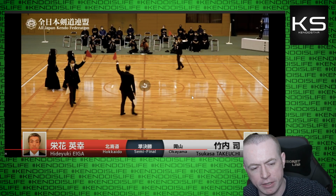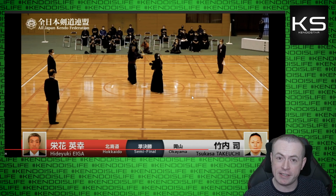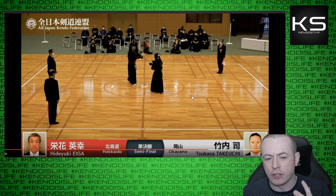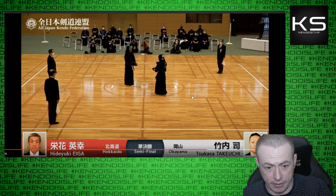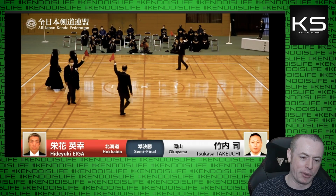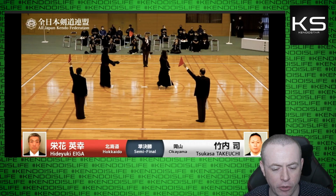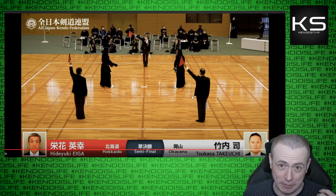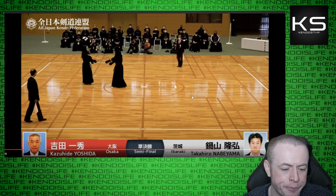Kote kaeshi men. Okay, there's an interaction here where they're both kind of lifting their hands a lot, and I think this is intentional on Eiga Sensei's part to try and encourage Takeuchi Sensei to come for his kote, like, come on, go for my kote. It almost gets there, right? But no, he's there with that kote kaeshi men. So really nice. If your opponent is kind of doing this, you don't feel attracted to strike men, right? You're going to want to hit kote. So I think that's part of the strategy that Eiga Sensei was employing there.